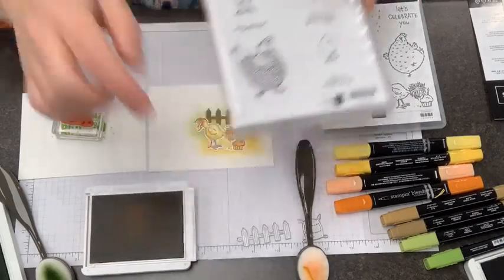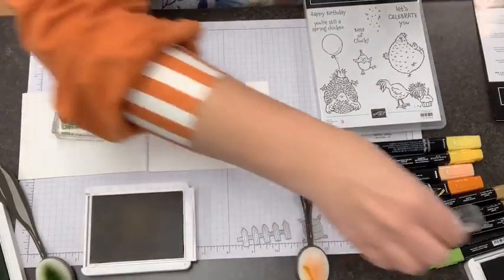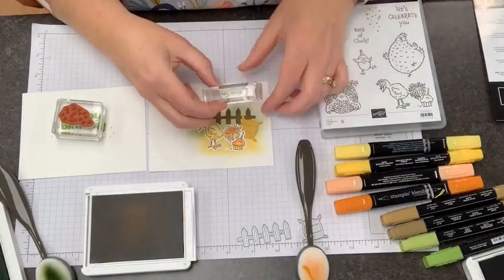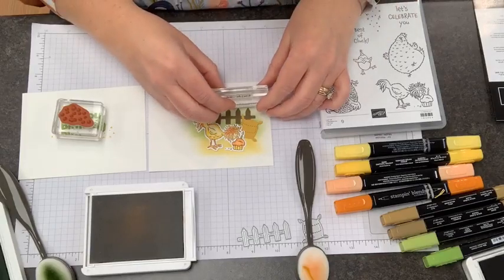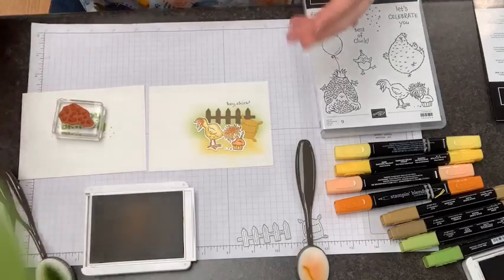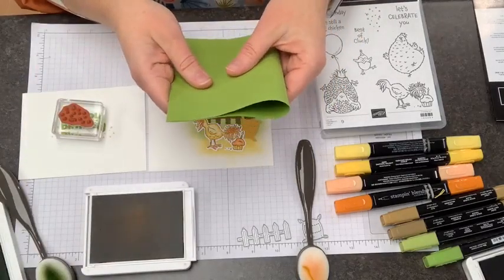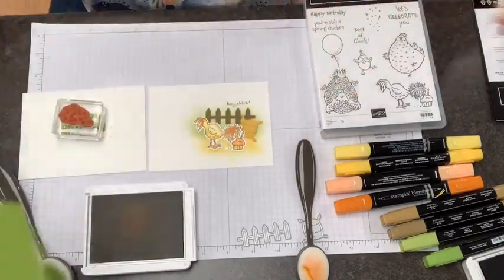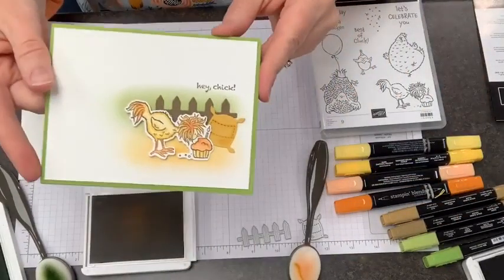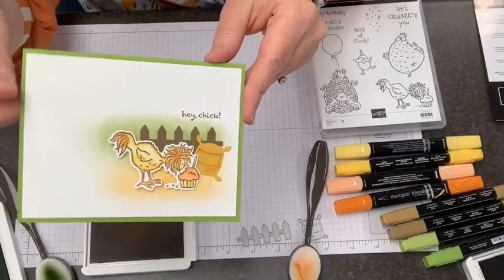All right, anyway, Hey Chick here, inking in Soft Suede, and I am going to pop this up here just above our fence line. Okay, so now we have our focal point. We're gonna fold a piece of Granny Apple Green cardstock in half and mount this piece, and through the magic of television, ta-da! Don't you love how I glue that so fast?